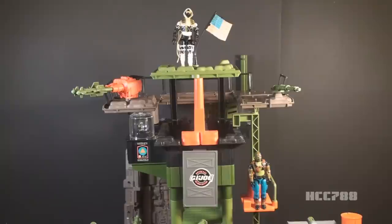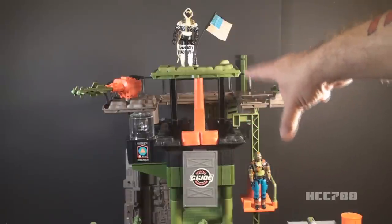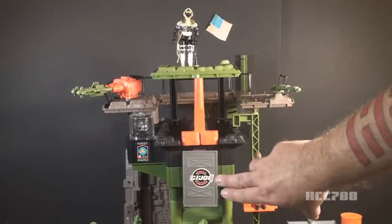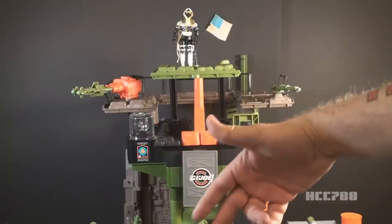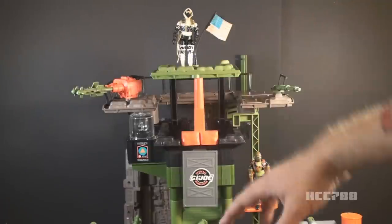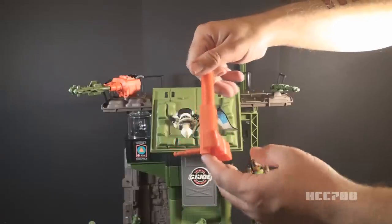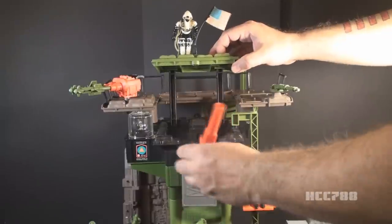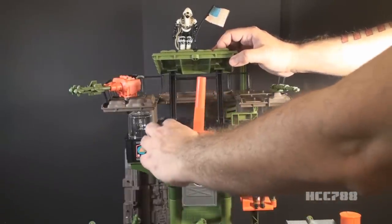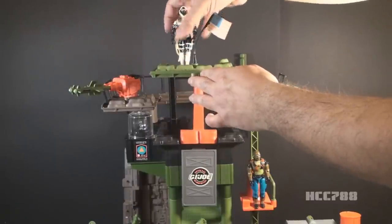Let's demonstrate the last target on this base. This top section here is connected to the black section with hinged posts in the back. If you hit this silver plate target here, this orange piece will pop out and cause that top section to collapse. Here's what that orange piece looks like. It's easy enough to set back up. You just put the post on the orange piece into the spring-loaded mechanism, press it back until it clicks, and then just rest this top section on it.